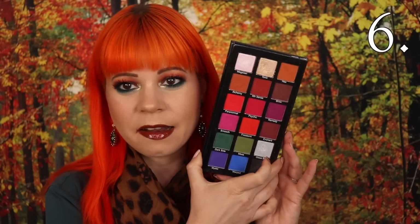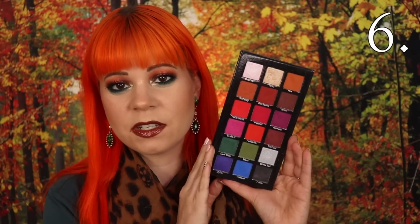But next up, I have a palette here that I think is still available. This is from Certify. Does anybody know what is going on with Certify? Because I haven't heard or seen anything from them, and it's been so long since they've come out with anything. But this is the Destiny palette, and here's what it looks like. I loved this after I got it.